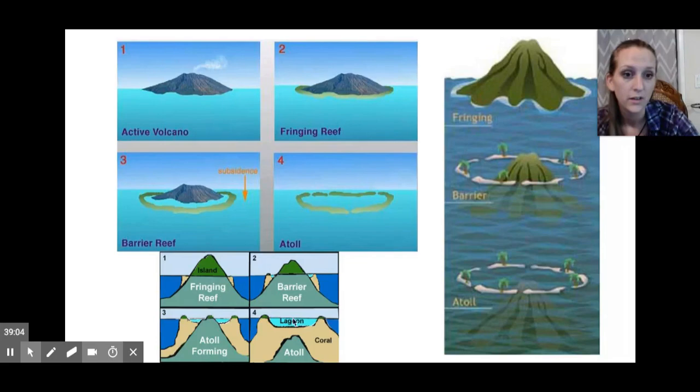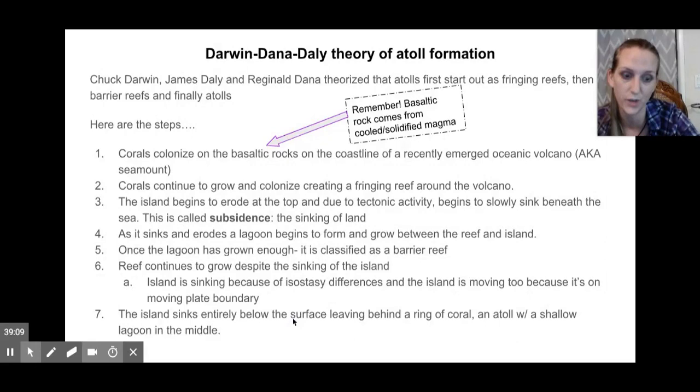Okay, so again, we need to know these steps. The earlier classes all did this in class today, and the later afternoon classes, I don't know what happens, but we didn't get to it. This is number 50 on the study guide. Charles Darwin, James Dana, they all theorized that atolls are going to start as fringing reefs, then go to barrier, and then finally go to an atoll.